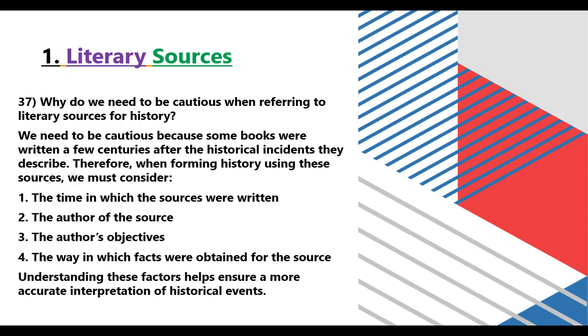Therefore, when studying history using these sources, we must consider the time in which the sources were written, the author of the source, the author's objectives, and the way in which facts were obtained for the source. Understanding these factors helps ensure a more accurate interpretation of historical events.